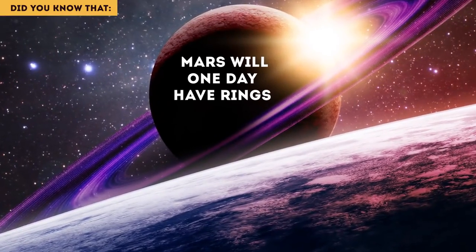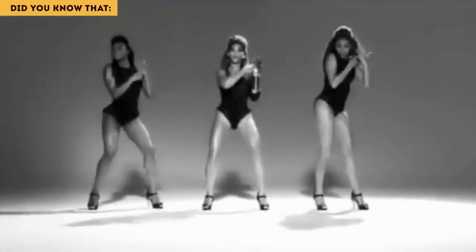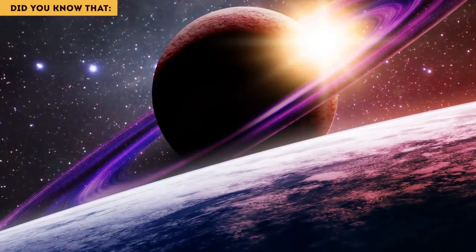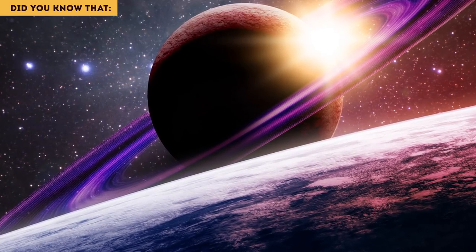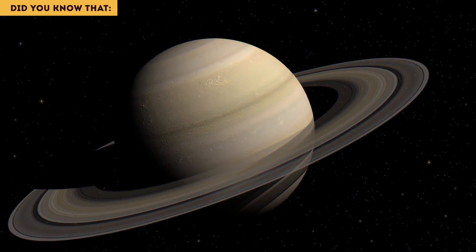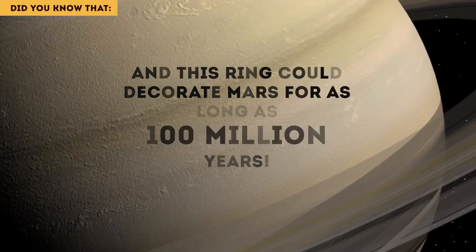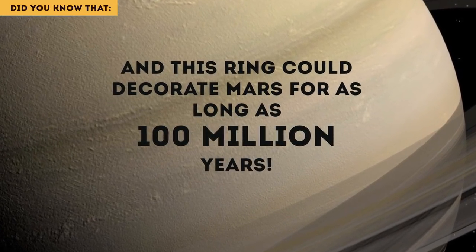Mars will one day have rings. If you like it, then you should have put a ring on it. Oh, sorry, not that kind of ring. In the nearest future, just some 30 million years ahead is all, gravitational forces will tear apart Mars' largest moon, Phobos. This will create a ring around the red planet, similar to the one you can see around Saturn, and this ring could decorate Mars for as long as 100 million years.